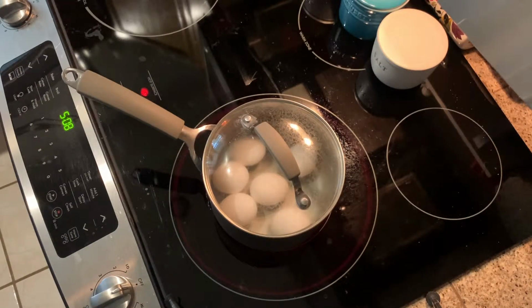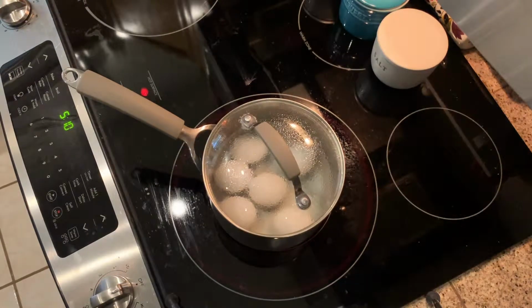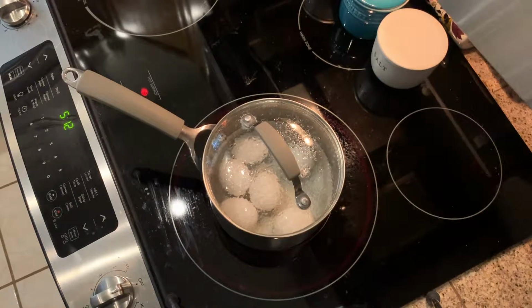The boiling process is the crucial process. You don't want to undercook them and you don't want to overcook them. Stay close by, keep an eye out. It will take a few minutes to boil, especially depending on your stove. And it needs to be at a rolling boil.